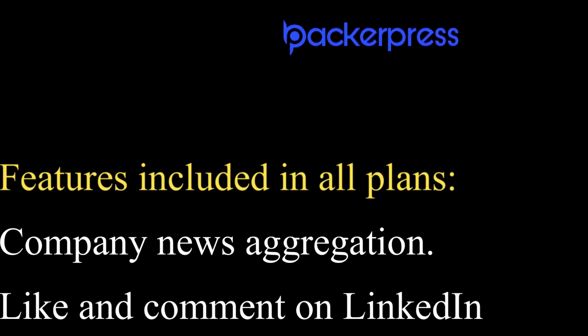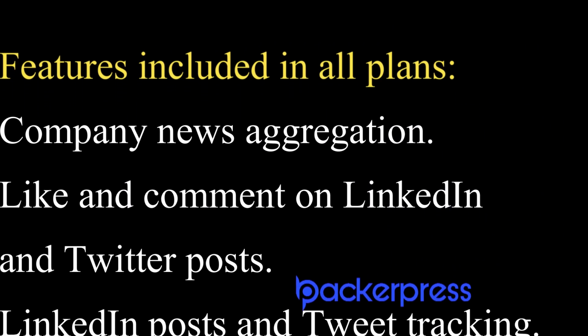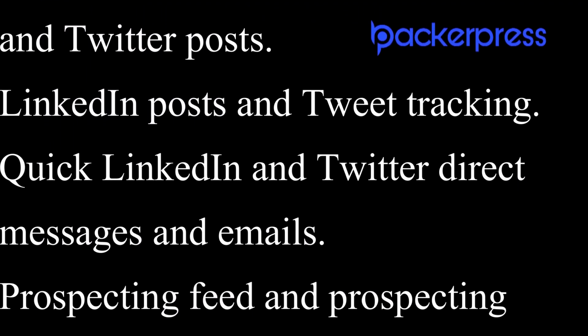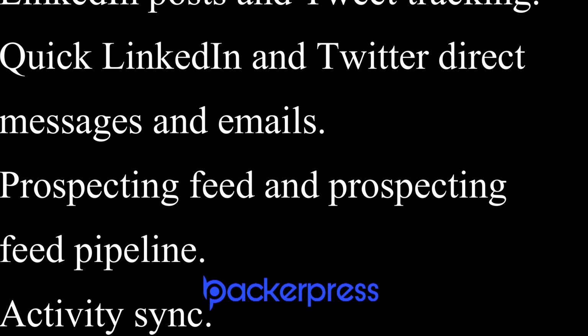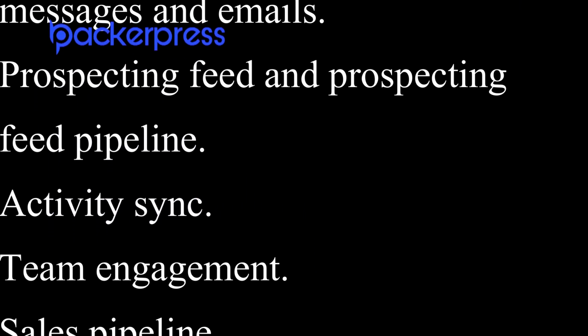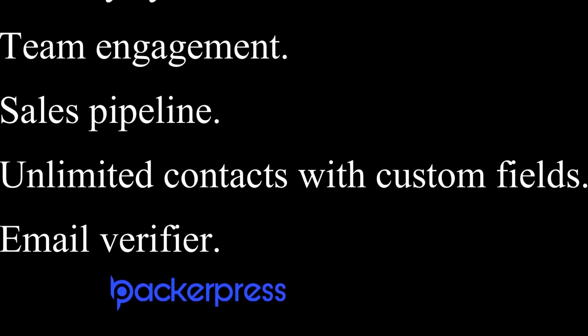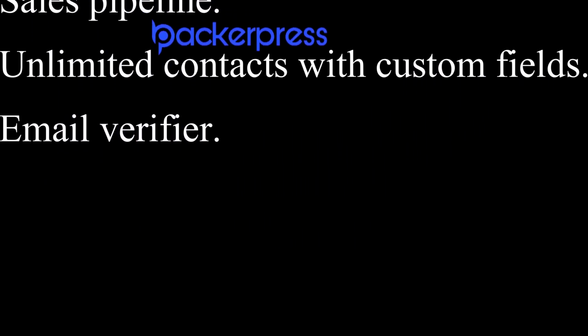Features included in all plans: Company news aggregation. Like and comment on LinkedIn and Twitter posts. LinkedIn posts and tweet tracking. Quick LinkedIn and Twitter direct messages and emails. Prospecting feed and prospecting feed pipeline. Activity sync, team engagement, sales pipeline, unlimited contacts with custom fields, email verifier.